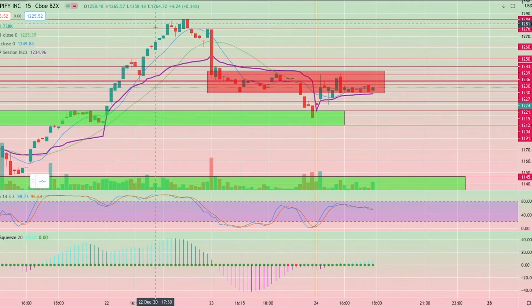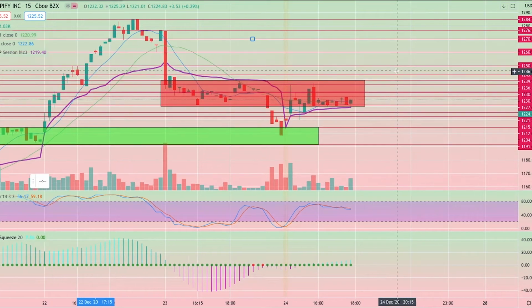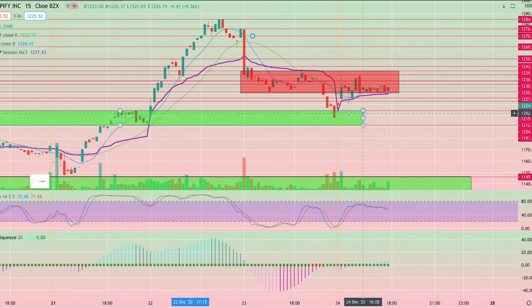I'll have some profit targets set on the chart like I'm doing now. I would expect this to be a key price target. And if it was to break down, I would at least expect it to come back to this previous 1 hour demand level.